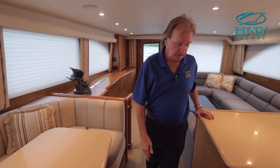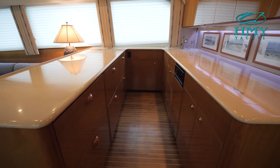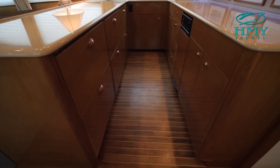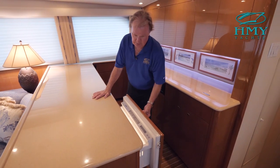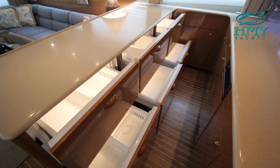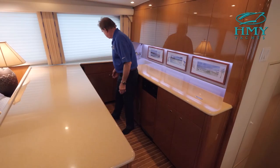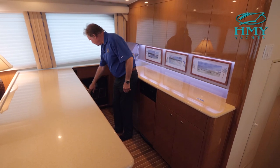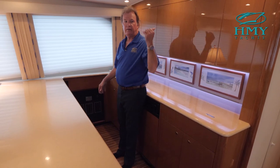As we come into the galley here, it's appointed with the Antico teak and holly flooring. What's nice about this flooring is it will last forever. It's very durable. You've got six under-counter refrigerators. Typically four of them are refrigerator and two are freezer. Over here you've got another sub panel. The reason Viking puts this sub panel in is so that the electrical components in the forward part of the boat can be accessed here, and it doesn't make the main breaker panel so complex.